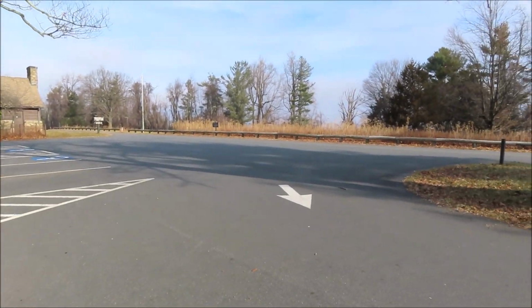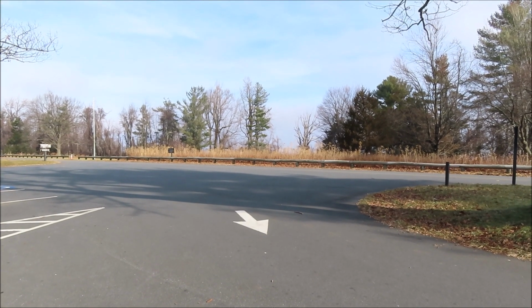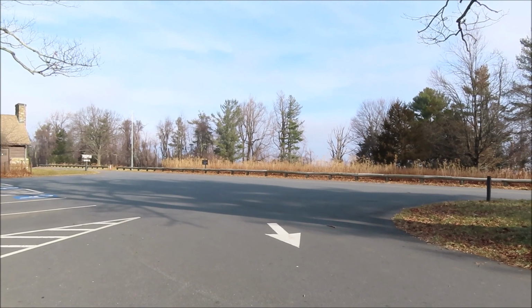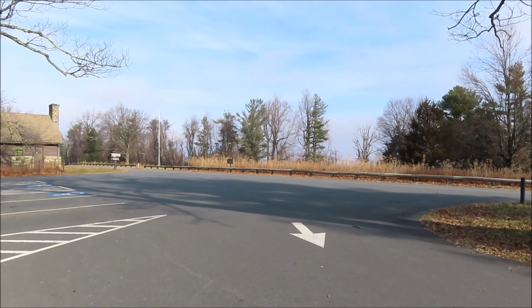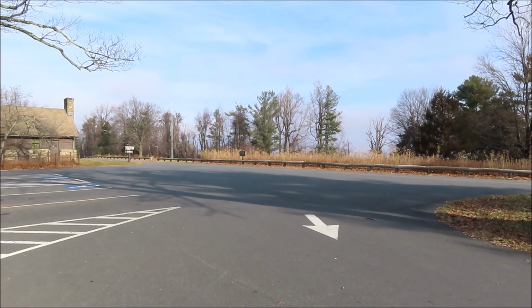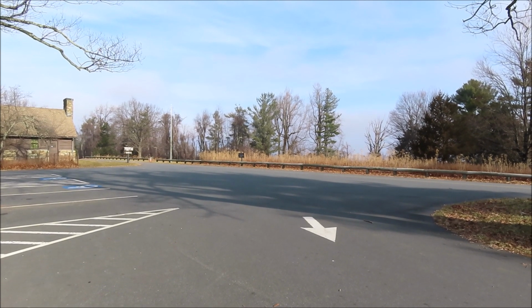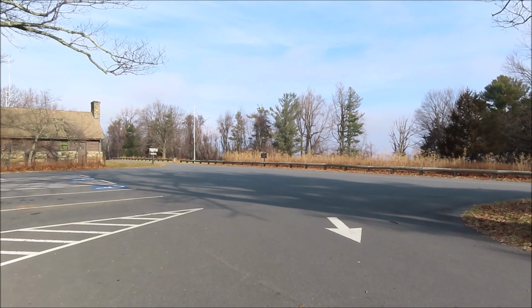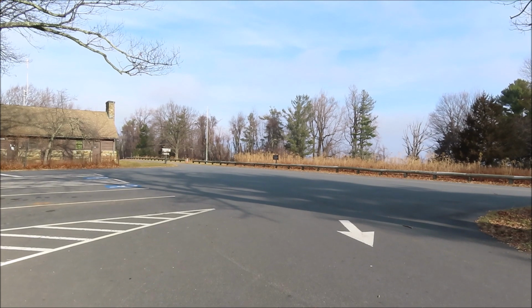I'm gonna cross over Skyline Drive and head down the other side of the mountain and hike the Fox Hollow Loop. I've hiked it before, but I'm going back to look for some stuff I saw on LiDAR and also some building foundations I saw on an old map. The elevation here is 1,920 feet.